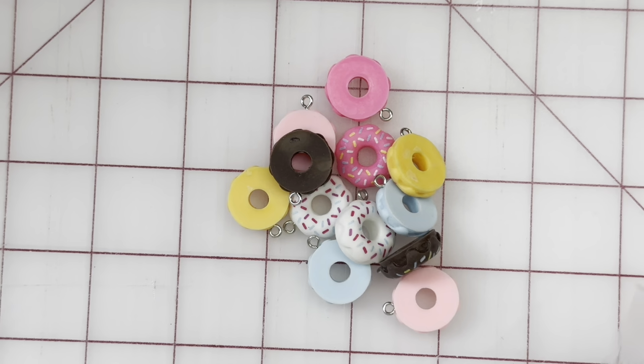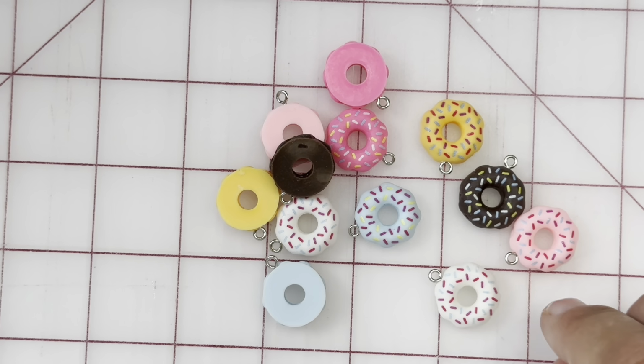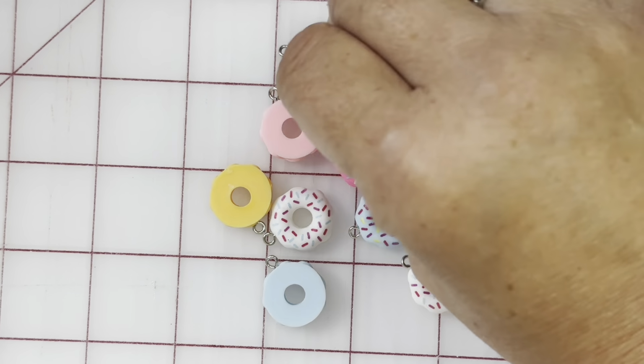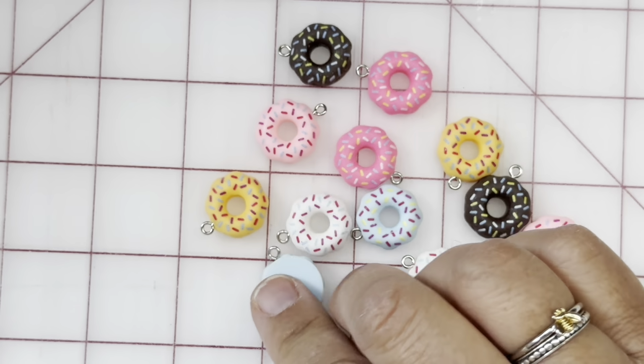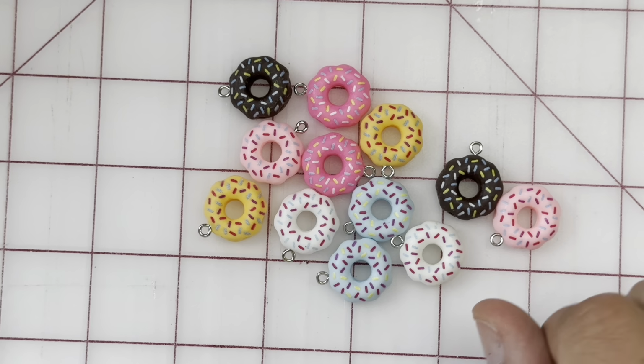Here's another favorite. Oh my golly, they're all favorites. I'll keep saying that. I'll keep meaning it. Look at these. $1.58. For whatever reason, when I look at these, I think of the TV show Friends. But I seriously love these so much. I think they're so cute.